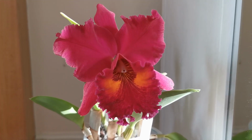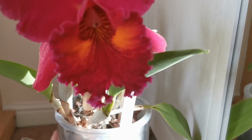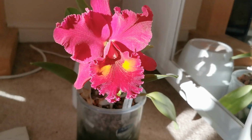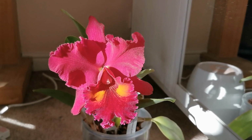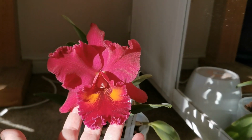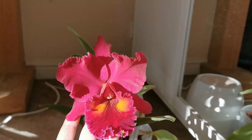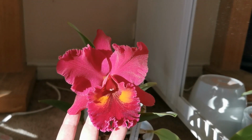I maybe should move it somewhere to let you have another look at the orchid. Yeah, you can see here how stunning the color of this hybrid is, and well, in full sun I have to say it is also shiny, almost glittery. The appearance of this flower is really absolutely gorgeous. Definitely a Cattleya that I can recommend if you like big flowers and Cattleyas with a very intense color.